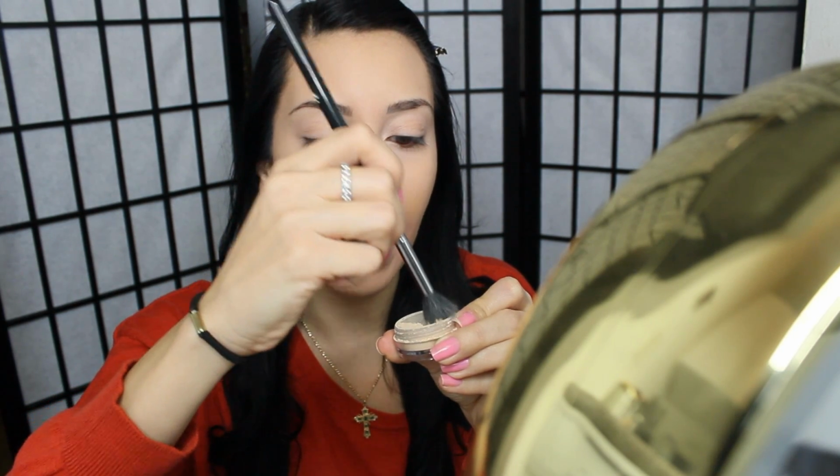So then for underneath my eyes, I like to set it with a different powder. I'm using the Bare Minerals Well Rested Powder Concealer, and it is a concealer but in a powder form, and I just like it because it gives a little bit of extra coverage on top of the concealer that I already applied, and it also brightens that area.